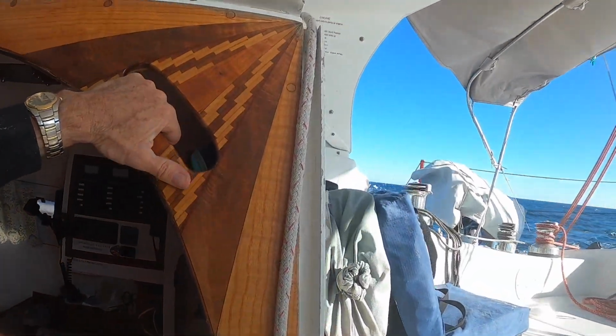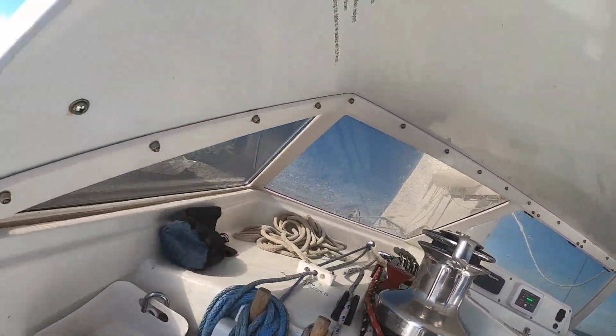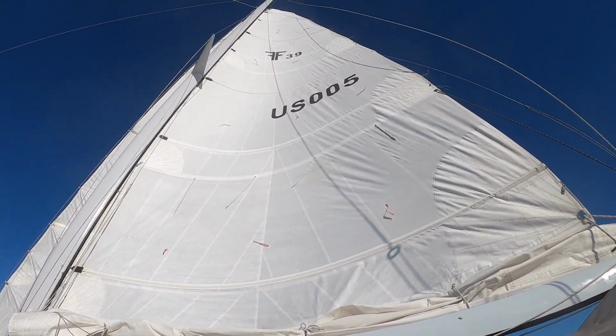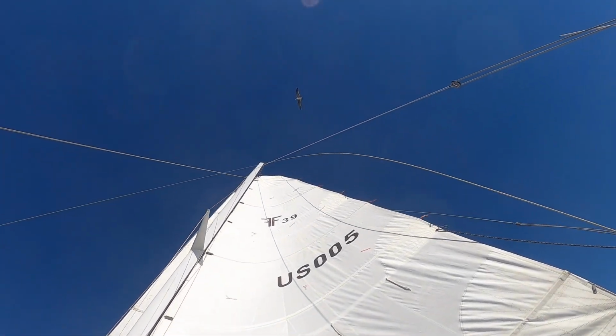So, I hoisted sail. Pull jibs back out. Took the second reef out. We're on first reef of the main. Look at that seagull playing around the top of the mast. Hey bird!